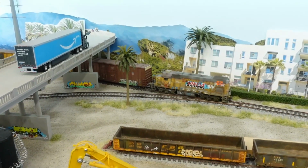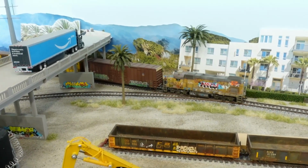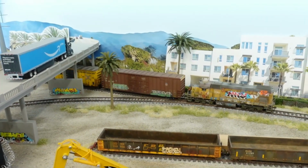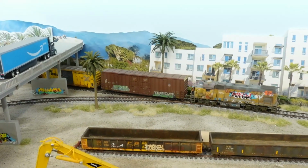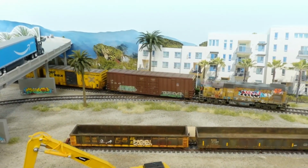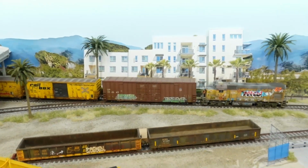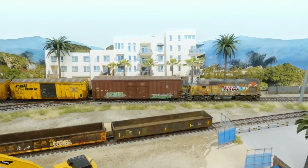Like I said, it's getting up into the 70s now, but the garage, believe it or not, which is why I have the garage door open, it was like in the 50s in here, so a little cooler inside of here, and I think those couplers are a little sticky still.